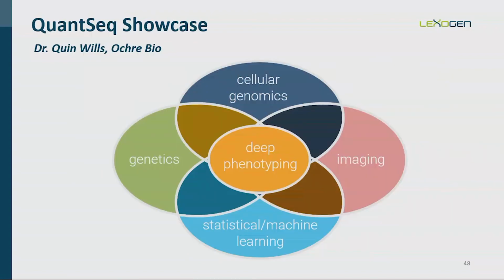To tackle these challenges, Dr. Wills is using deep phenotyping, which can be used to understand the biological details which are crucial to understanding a chronic disease like NAFLD. As shown here, deep phenotyping can be thought of as a marriage between genetics, imaging, cellular genomics, and statistical and machine learning data to model the information they have. It is the generation of tissue information mapped to genes and clinical phenotypes that will help fill in gaps.